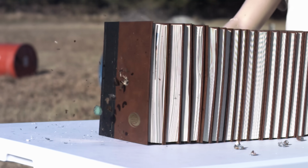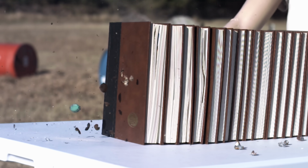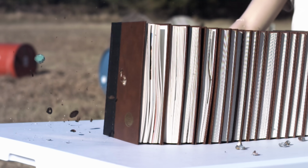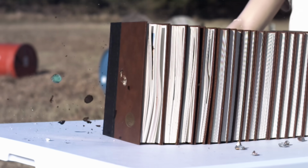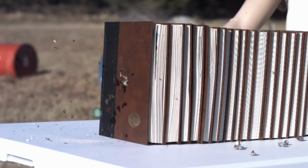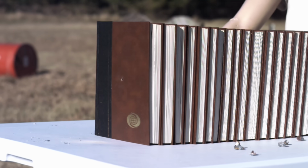All right, so let's check out the slow-mo real quick, and then we'll see how many books it went through. Wow, look at the base there. I think that's the green. That's not the slug, is it? I can't tell what that is. I can't tell if that's the bullet itself bouncing off right there, or if that's the base of the round. But look, like a big piano. All of the books just kind of warped back.